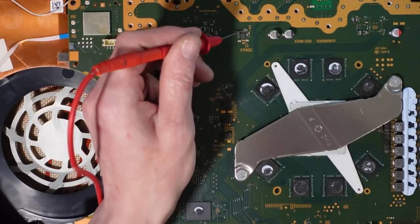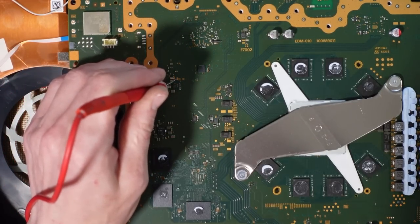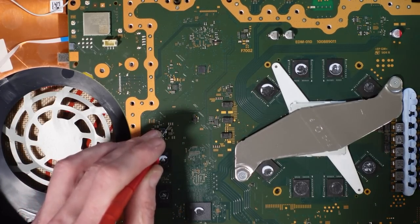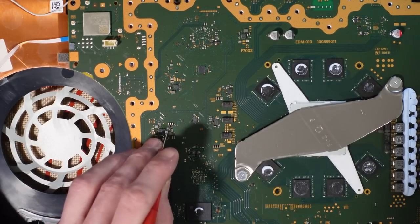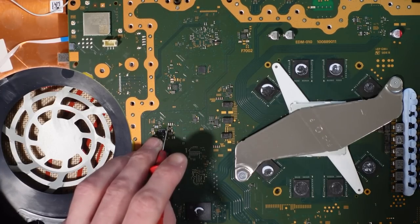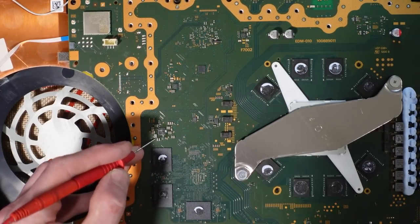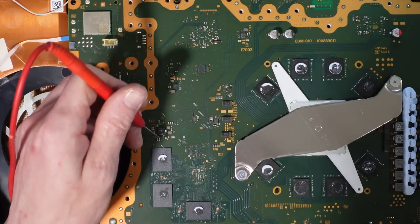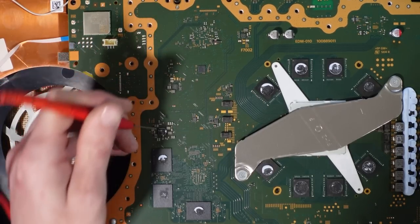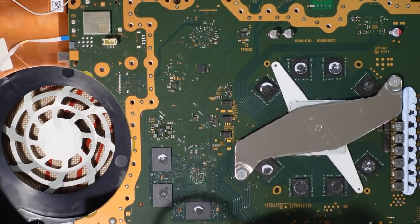We get 5 there. We get 3.3 there. 5 there, 2 there, do we get 0.8 here? We do not get a 0.8 there, no. 0.27 volt there, not 2.5. So we've got no 2.5 volt here, no 2.5 there, and no 5 there. All right, okay.